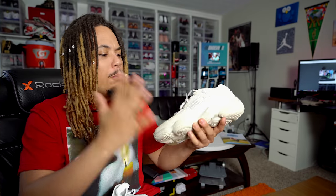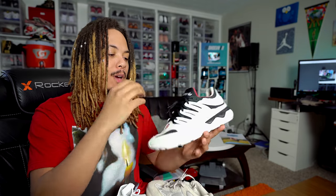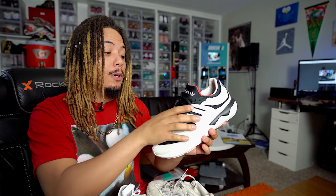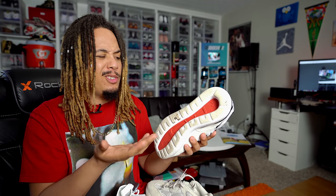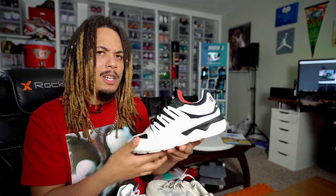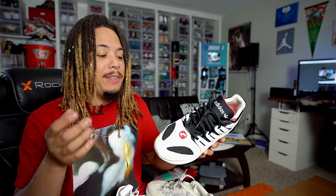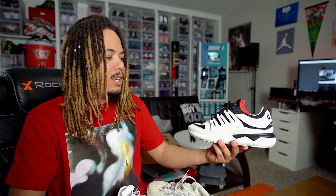Just for you. Models that are very similar to this are, like I stated before, the Adidas 93 Tubular. It's a hybrid model that features the 93 Tubular upper with a new version of the Tubular bottom. This is actually the Tubular bottom from, I want to say, 2015, I think, when the Tubular just came back out. The Tubular's been around since 93, and this is the upper of the 93 version. Really fat, clunky type of sneaker.